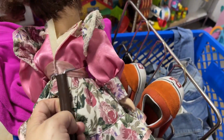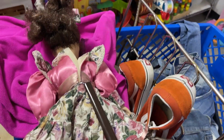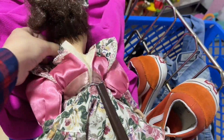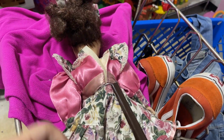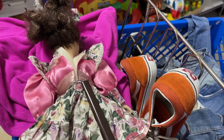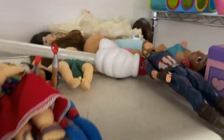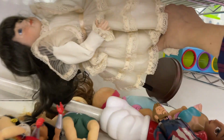So I looked at those two dolls. I thought it's really good, maybe expensive, but not really. They're selling really cheap. I think it's a brand, you know the brand Madame Alexander? I'm not sure. I thought this doll was that brand, but it's not. It's something else, a cheaper version. Oh look, they have another one. I think, yeah, it's the same brand as the previous doll I looked at.